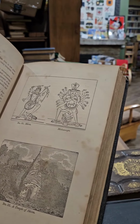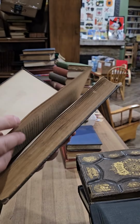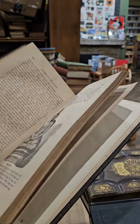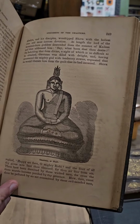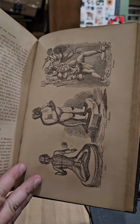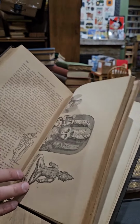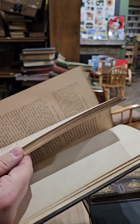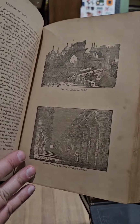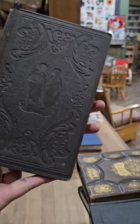Ooh, there's some. We got Shiva, Mahamaya, a temple of Shiva, specimens of Hindu architecture, Buddha, looks like some Hindu gods. Looks like this one does have tons and tons of illustrations. Pretty cool, pretty cool.